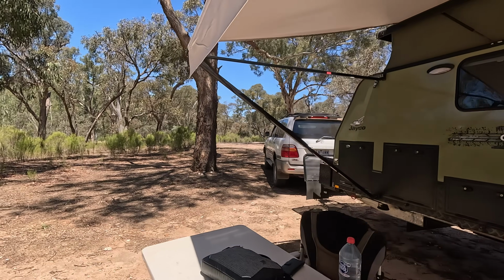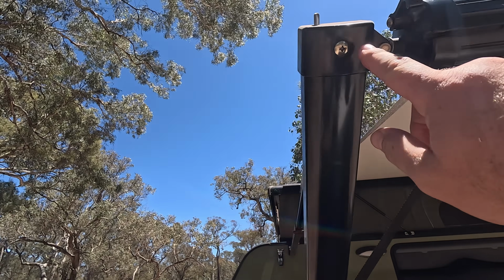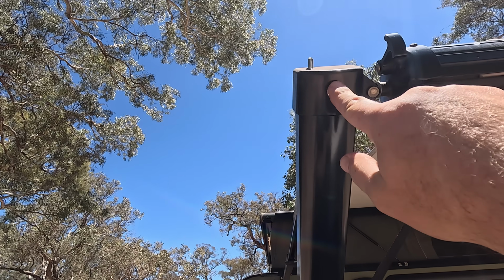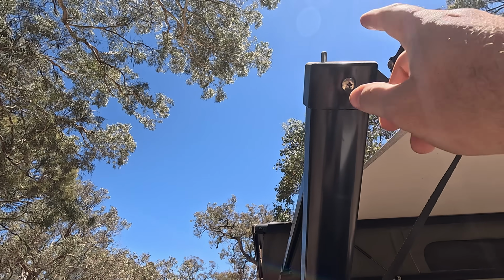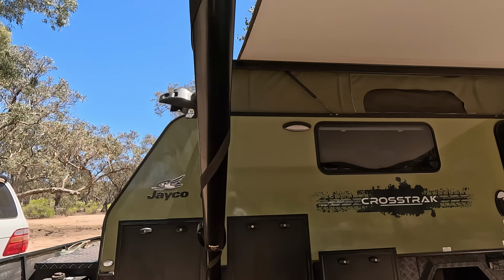The awning, however, we did lose one of these screws, so keep an eye on them screws, because we had to cable tie ours to hold that on until we got back. So yeah, I wasn't expecting that one.